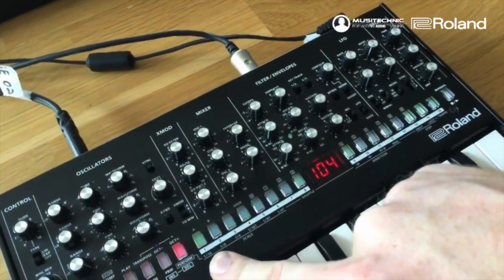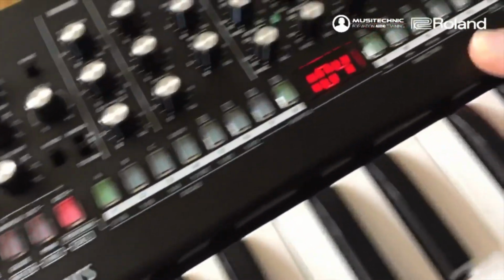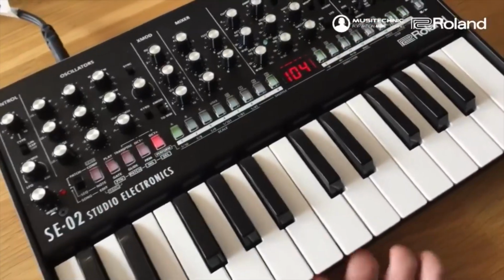You've got your resolution: 16th notes, 8th notes, quarters, any of those, triplets as well. You've got shuffle, you've got direction, so you can go backwards, forwards, random, these things. It saves all of these per preset. And it can sync its own, it can be synced to itself or external.